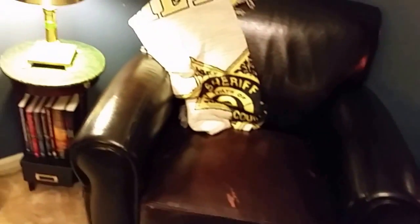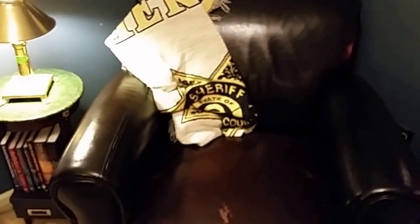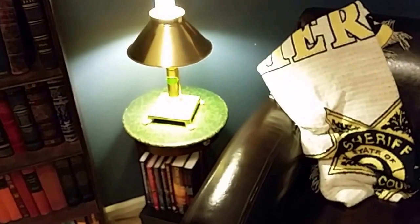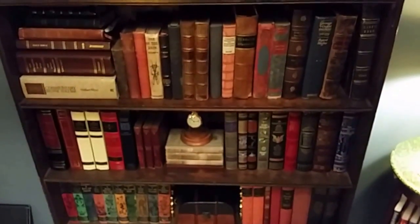Moving along, I've got a little leatherette seat for reading and a brass lamp. Now, I mentioned doing this stuff on a budget. The chair and the ottoman were a Craigslist find for about $70. And the lamp was $2 on Craigslist. So, moving right along, this bookshelf here, I got in a yard sale for I think $20.